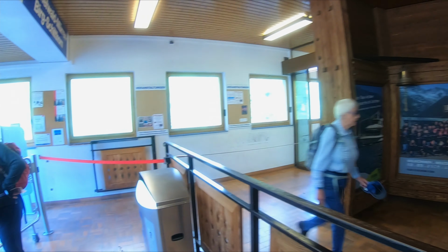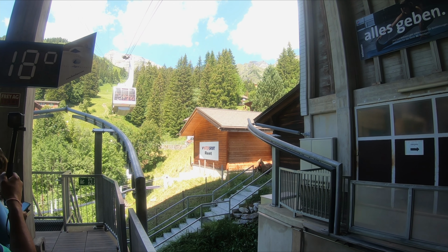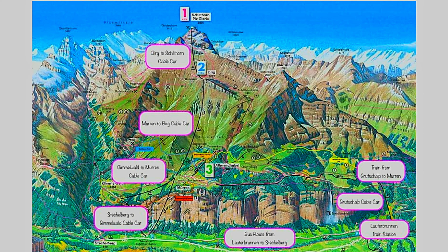Just taken the tickets to the peak and now we're queuing to get to the cable car. Actually, guys, there are different ways to reach Schilthorn depending on where you start your ride. If you start from Lautenbrunnen, you have to take the cable car to Großschalp. There you take the narrow gauge train to Murren. The final leg of the trip starts there. You will board the cable car and switch to another one in Berg. Then you reach the summit of the Schilthorn.